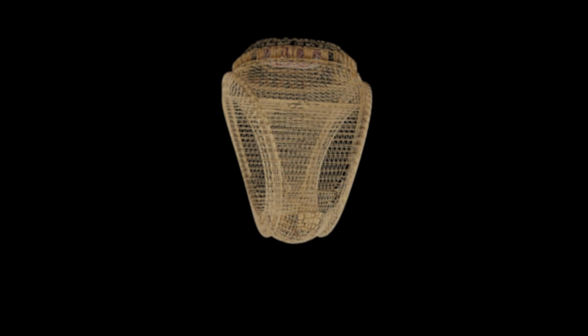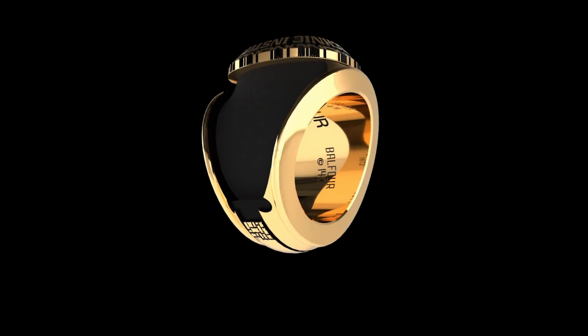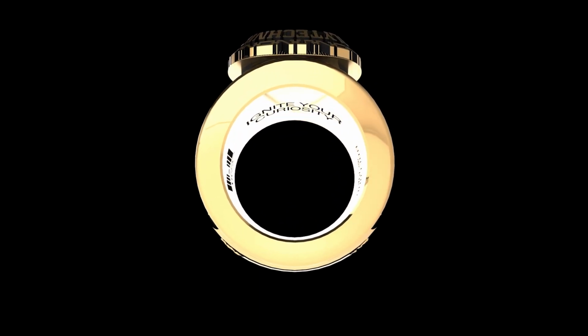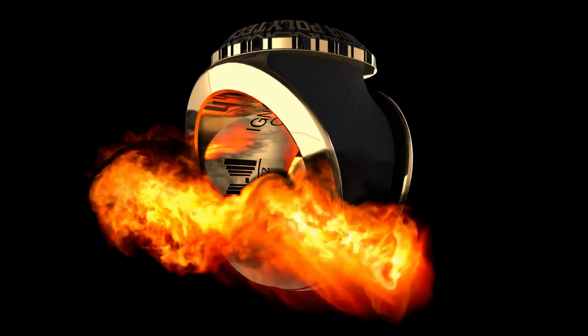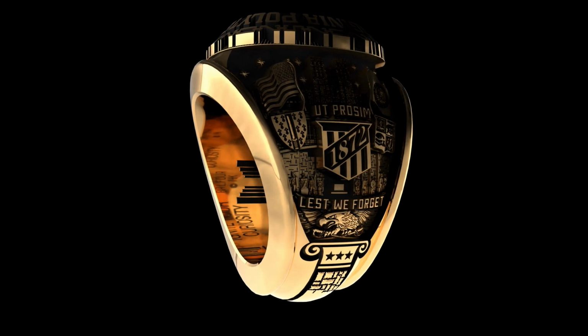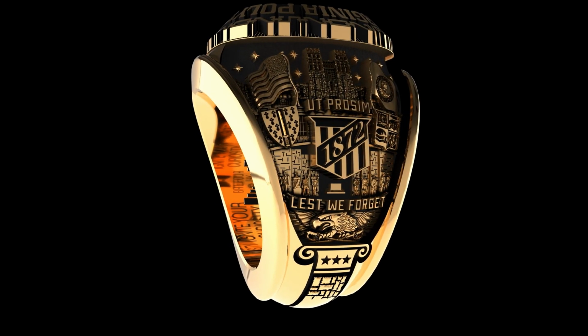The Virginia Tech class ring has been redesigned by each class every year for over a century. Introducing the 2025 ring, the Petrine, created to highlight our experiences as a class and as Hokies.